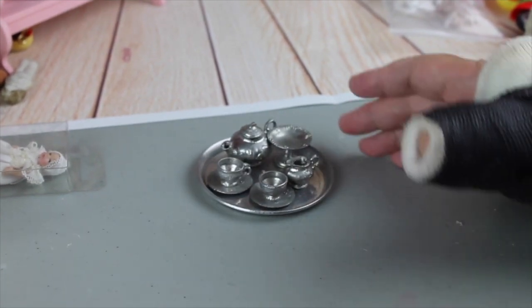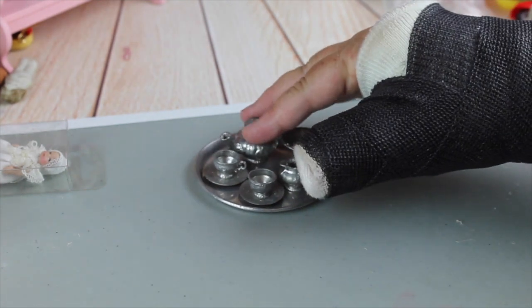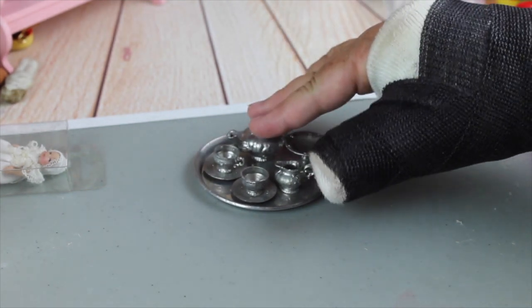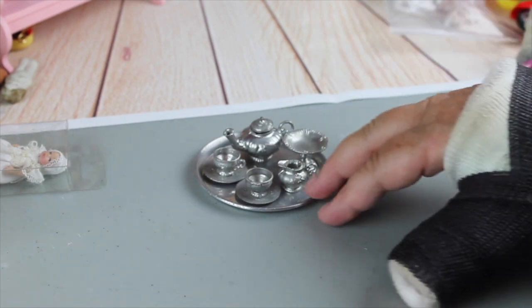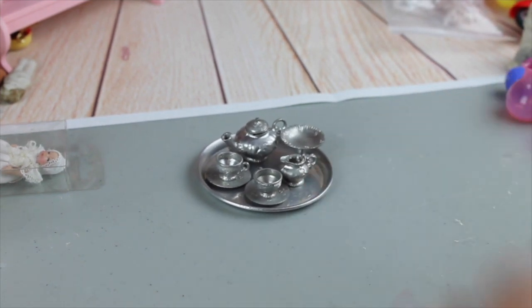This one you may have seen before. I think when I did the diorama, I used it on the table for the dolls. It's a nice little, I think it's pewter, it's heavy, tea set, which is kind of unusual. I see a lot of the little china ones, but this is the only one like this I've seen. And so I purchased that.